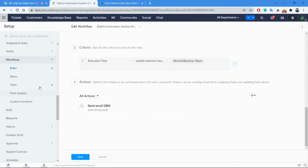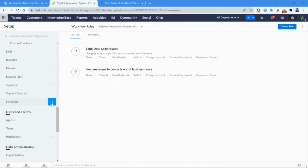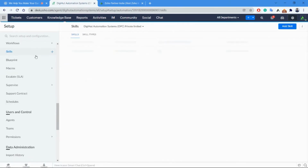This is just one example. Just like this, you can have your multiple workflows configured on Zoho Desk, and that will be reflected in your automation journey. And you can have skills associated with any of your agents.